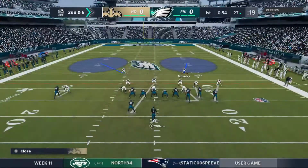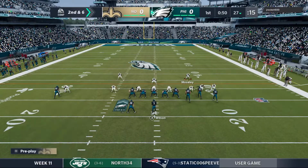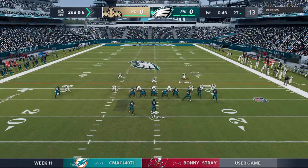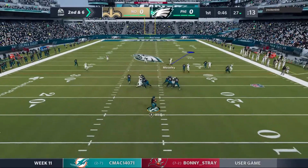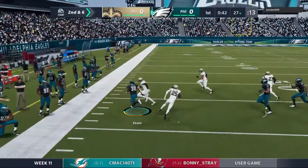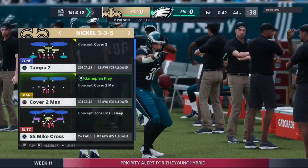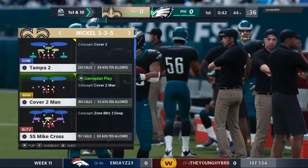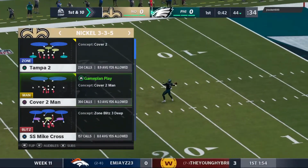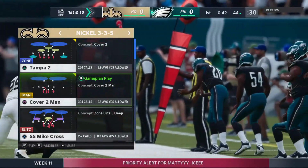Following the pickup of 4, here's 2nd and 6. From the shotgun, Wilson. That's complete to Austin Eckler, the running back. And he goes out of bounds just shy of the 45. 17 yards on the catch and run. It's a first down. Just the first quarter of tackling is going to be so important going forward. They've got to limit plays like that.